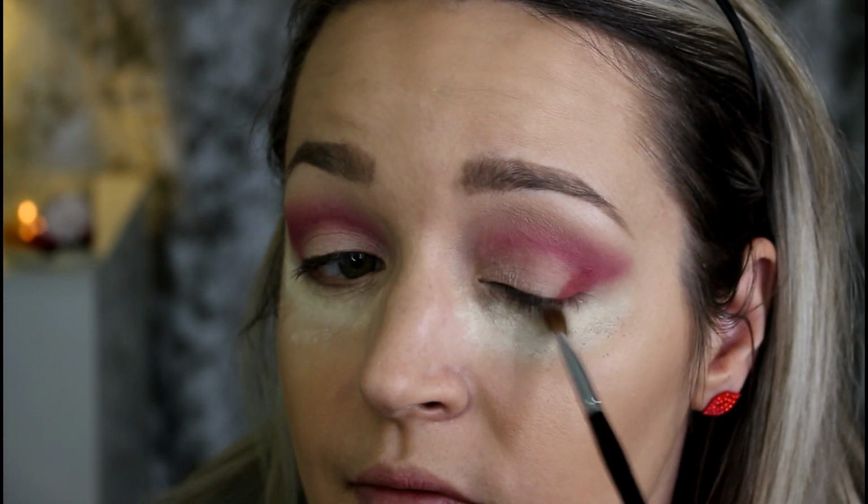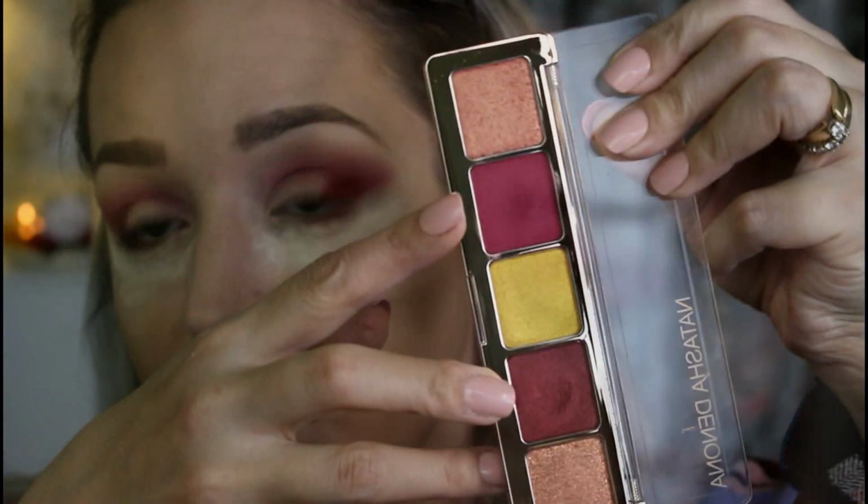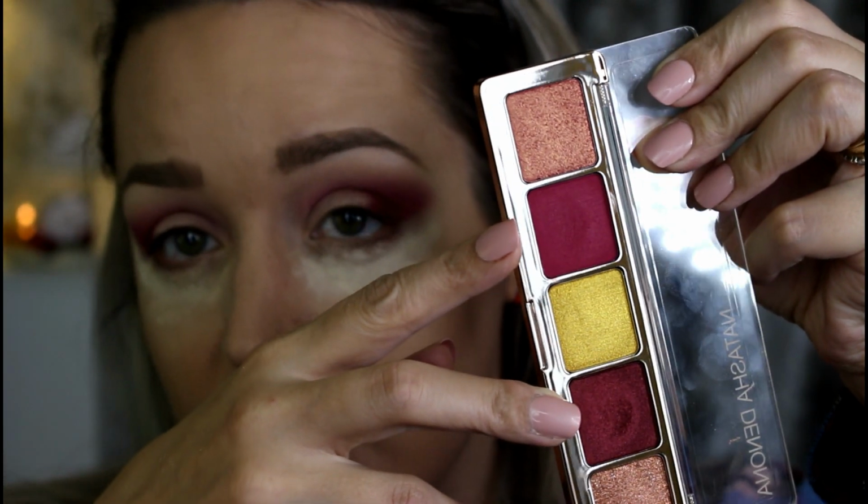I'm gonna go into this color here, which is called Fuchsia. I'm just gonna take any kind of shading brush. I don't think it really matters much. I'm just gonna put it in the outer V to make that a little bit more intense. I would say these two shades are incredibly similar to each other, only this one is a satin metallic and that is a matte. So that's kind of nice to have the same shade repeated in different finishes.